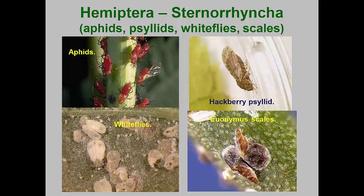Many in this group have complicated annual life cycles, especially the aphids. Some also form galls, which we'll cover later on. The whiteflies and scales have modifications of their life cycle stages, in which they have mobile and sessile stages, and even go through a transformation stage that is commonly called a pupa, though it is not the same pupa as found in the true holometabolous insects.